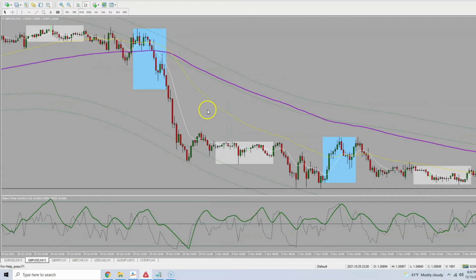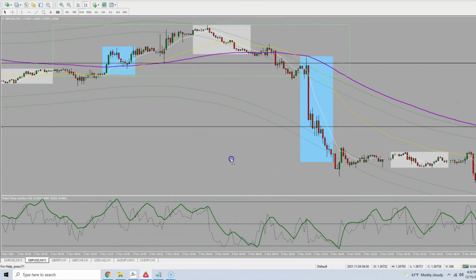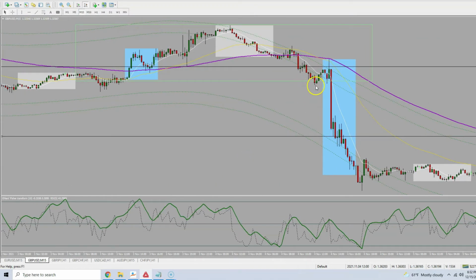Now we go down to the 15-minute chart. Scroll back over here. And we wait on price to come back and grab our 50 EMA, which is the gold line. Here it is right here. So this would be the entry point.